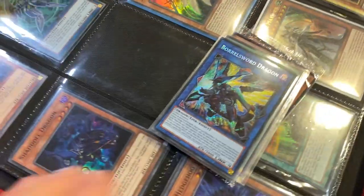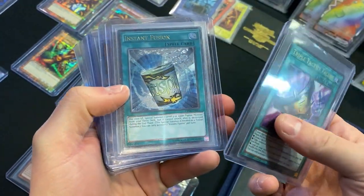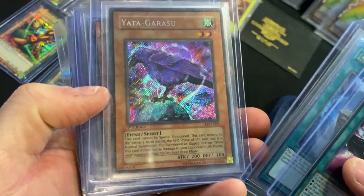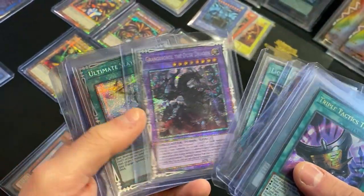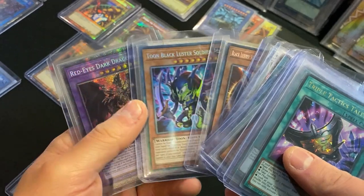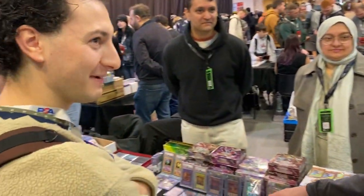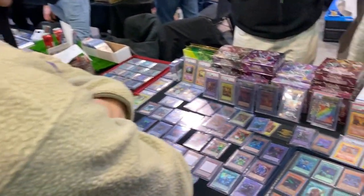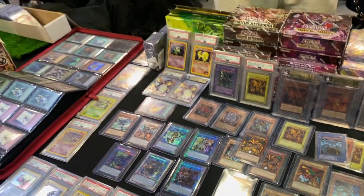I'm gonna get these. Insane card. So this is 20. Lowest lightly played on eBay is 24. There's so many Exodias. I was asking about those Exodias. They're insane. So have you pulled all of these from a pack? A lot of them I pulled.